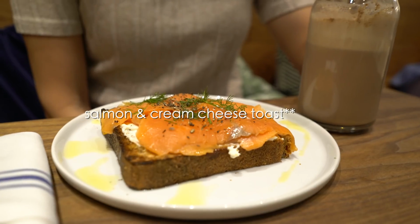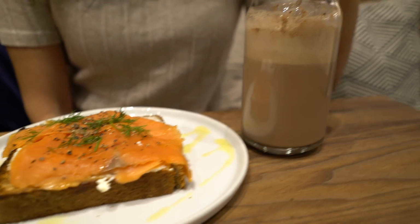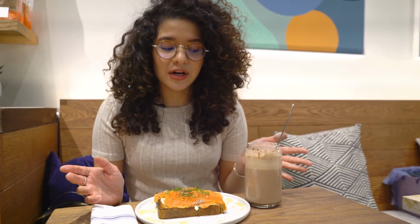A salmon avocado toast, and I have iced Milo right here. And I've always had Milo chocolate when I was younger. So back to childhood. My first bite, moment of truth.